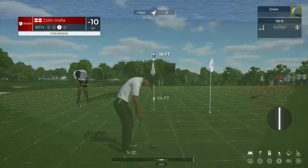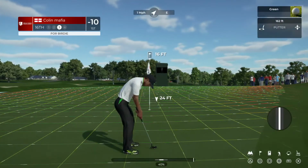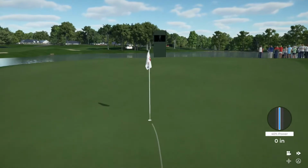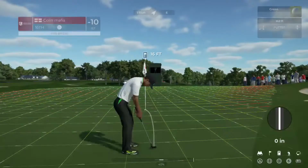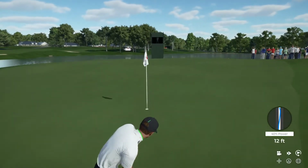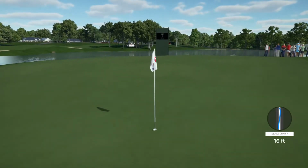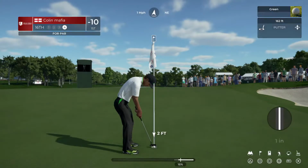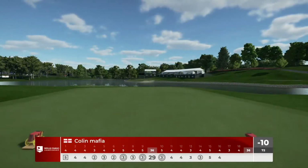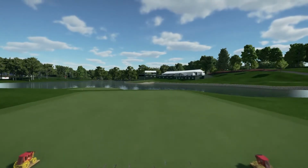Quality shot, that one. This putt is 16 feet to the hole. Hey, nice looking line. Oh. And they'll walk away with a par on this one. Oh. And after that hole, this is how the leaderboard looks. Leading by 3 strokes now. 2 holes to go, Luke.